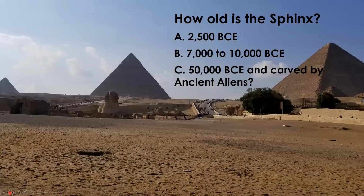it was carved? Do you think it was carved 7 to 10,000 years BCE or 50,000 years by ancient aliens? What's your guess? I don't know. I would guess between B and C. I think the common literature might say 2,500, but there's so much erosion and so little rainfall that they really think it's much older. And again, as I mentioned, it was probably remodeled. This was originally a lion's face and was carved into the face of a pharaoh, but maybe even Old Kingdom.